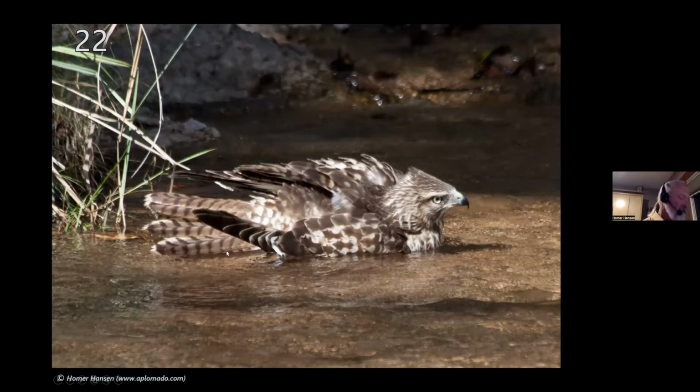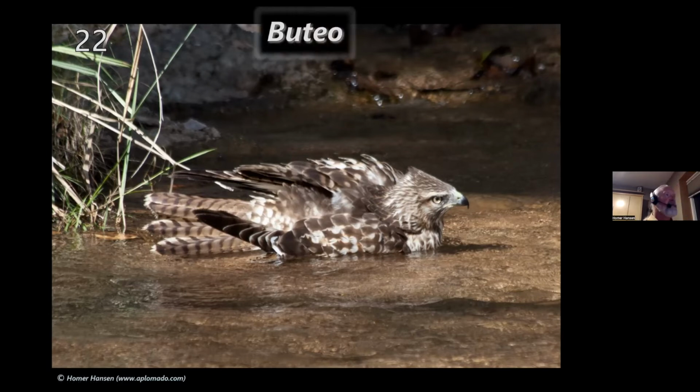Now this is a fun individual here. Some of you may recognize it right off the bat. Look at those really long wingtips and a pretty long tail, but relatively speaking, not heavily marked. We've got a lot of speckling and mottling overall here. And this is where we run into some of our challenges. We're actually looking right now at the genus Buteo. This is a red-tailed hawk, but it's an immature taking a bath here in a creek.